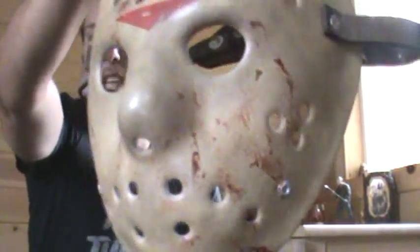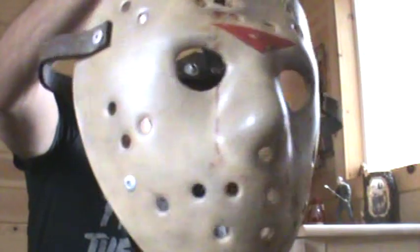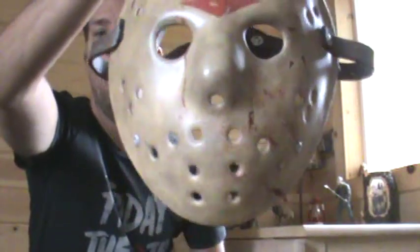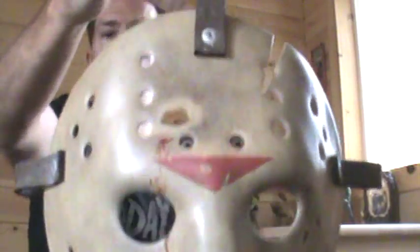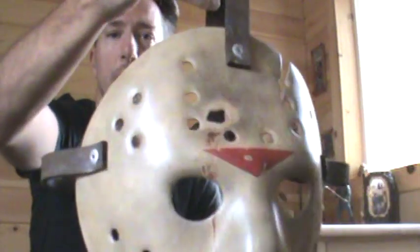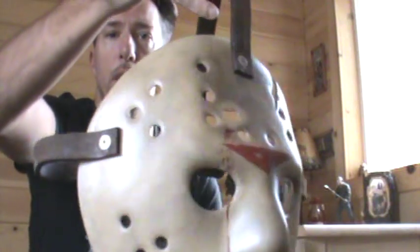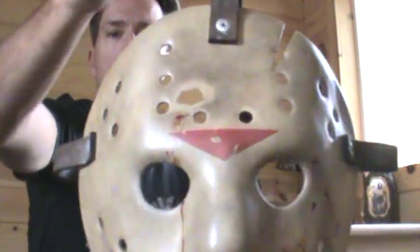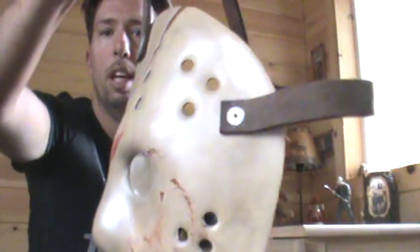Obviously he got the screen accurate rivets correctly there where the snaps generally are. I would think even the most picky Friday the 13th fan would have to agree that this is one hell of a hockey mask replica, and as I said, something that could easily be mistaken for screen used. Talk about amazing.